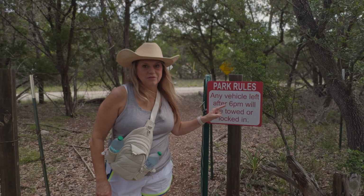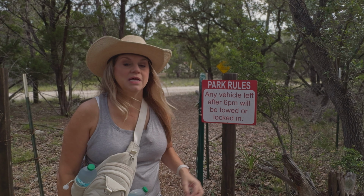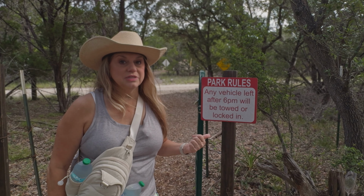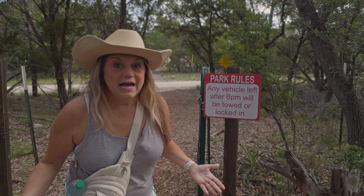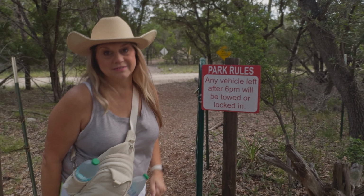I just want to point out, they are very specific about the park closing at 6 p.m. So you do need to plan on doing this hike. It's Texas, it's July. We're starting early, so we have the cool temps, and it is a shorter hike today.